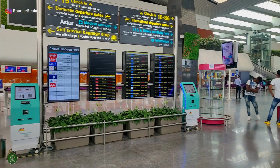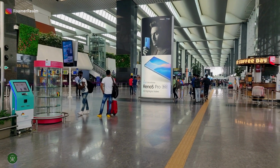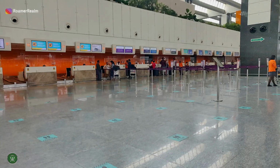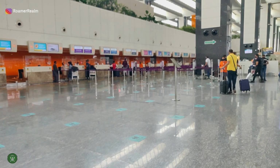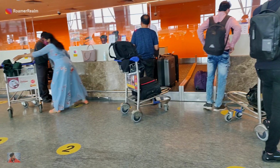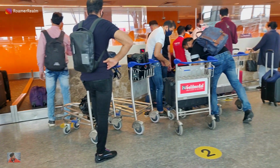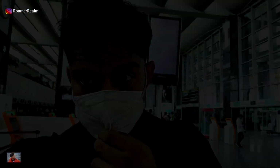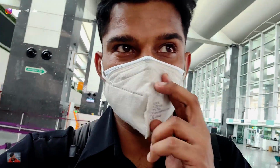With only a few flights operating, there were only a handful of people inside the airport. Restaurants selling snacks and coffees are open as well. The check-in process seemed like a breeze due to the small number of passengers. Oh, by the way, this first one is actually only a domestic flight to Mumbai, so only my photo ID and RT-PCR test report were checked here. So check-in is finished now. I'm going towards security. It's quite smooth.